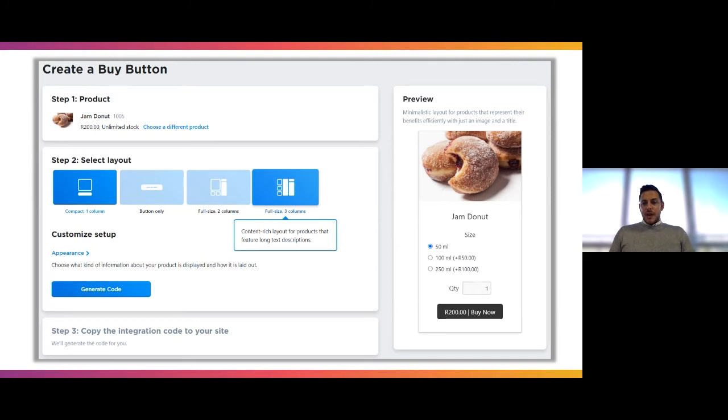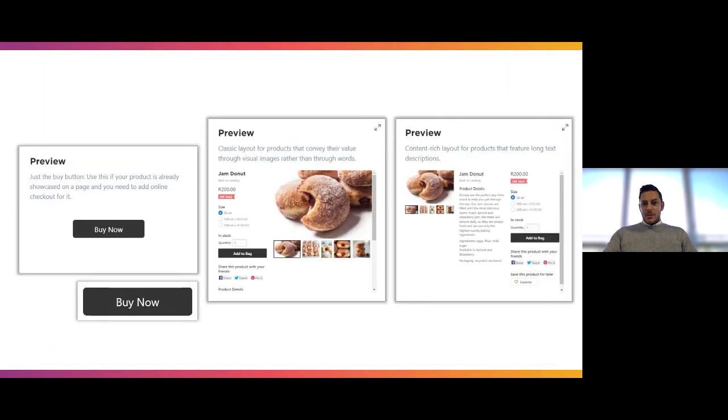You can select to have just the button, which I'll get to on the next slide as well. You can choose how much information you want to show on your blog. So the example on the right-hand side, we are showing the actual product image and the sizing and basically a Buy Now button.